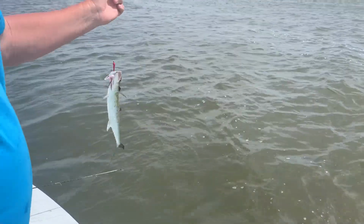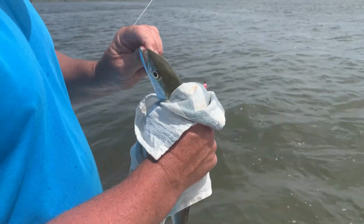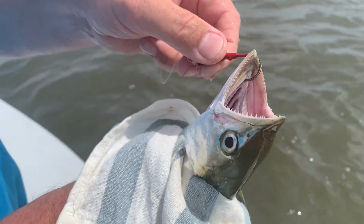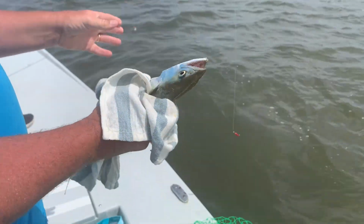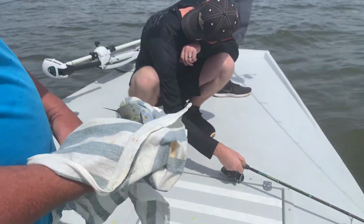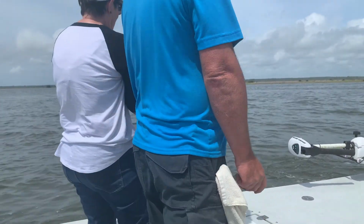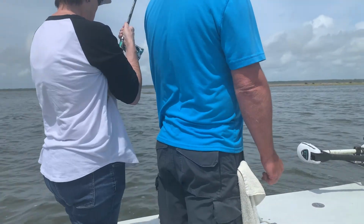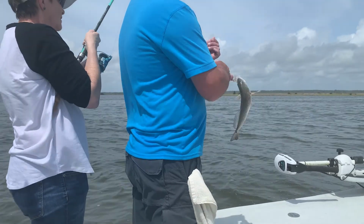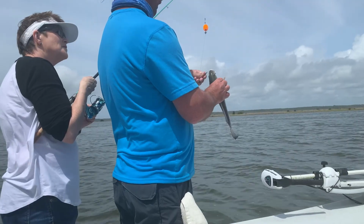Yep, that's a Spanish mackerel. Let me show you. Oh, he's got teeth on it, doesn't he? And he can bite, though. See that? Woo! That's a Spanish mackerel. These are good bait. It's pretty with those yellow speckles, huh? Little red. Anyway, they're interesting.